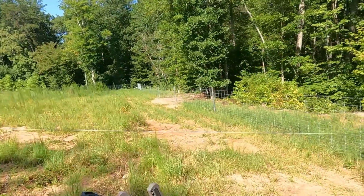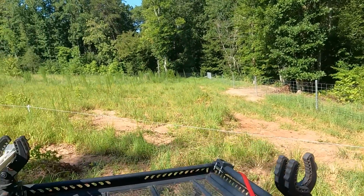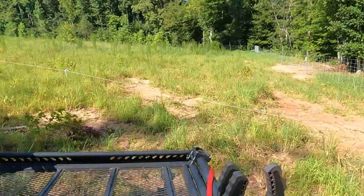We've got this set up where we can drive all the way around the outside perimeter of our fence to check it. Here is one of the paddocks. So when I say paddock, we use this geared reel and a poly string. You can probably see that. Let's just shut the ATV off.